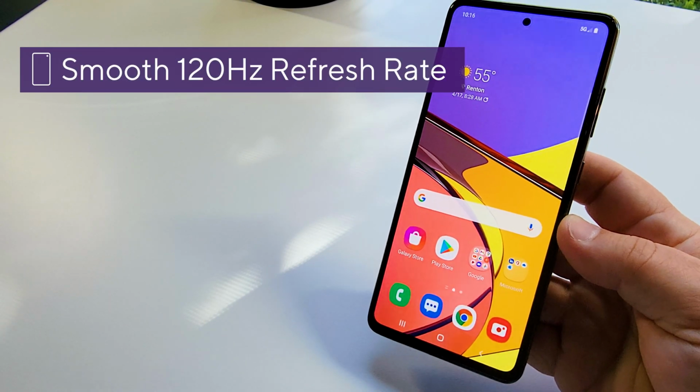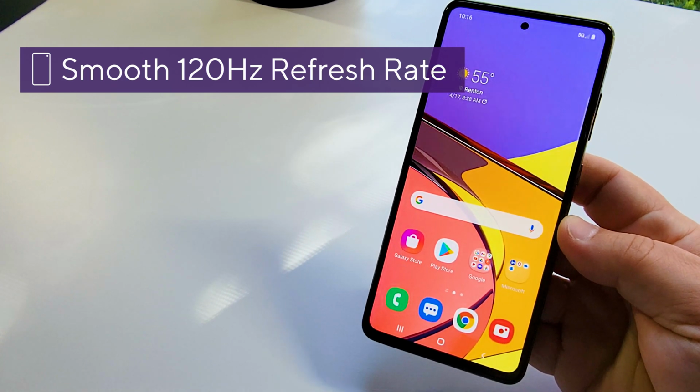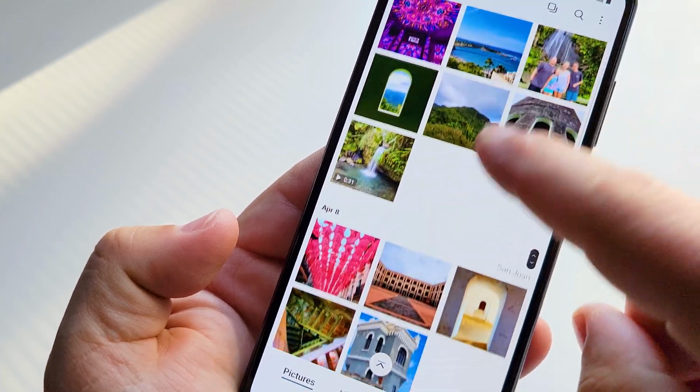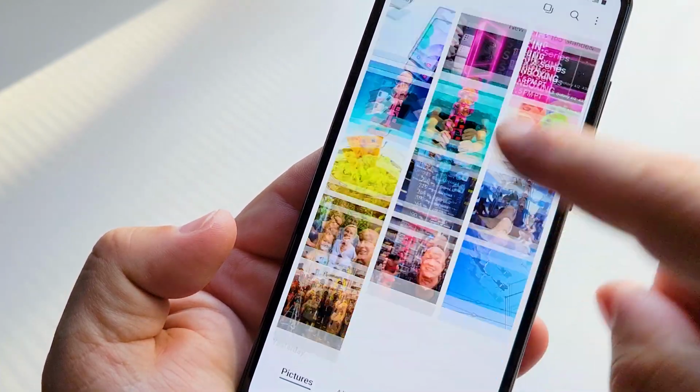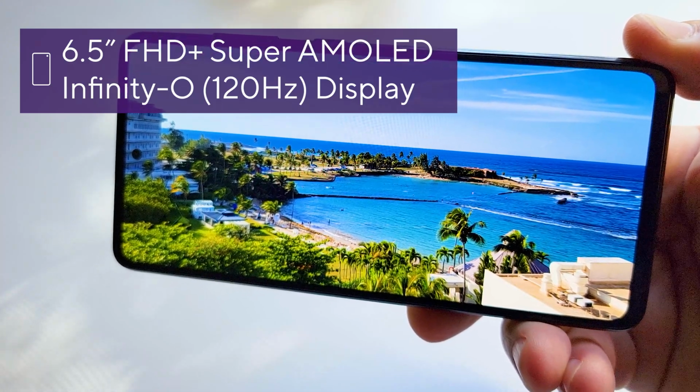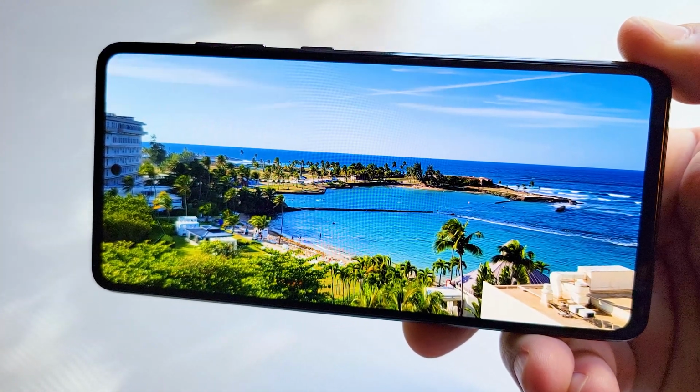Okay, so 120Hz. This might be the first time you've heard of it. It means the screen is really smooth as you scroll through your pictures and watch videos. And the A52 5G screen is a beautiful 6.5-inch Full HD Plus AMOLED Infinity O screen.